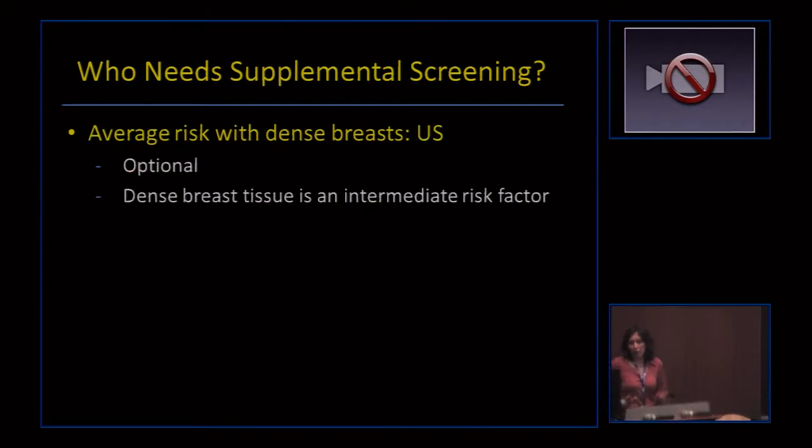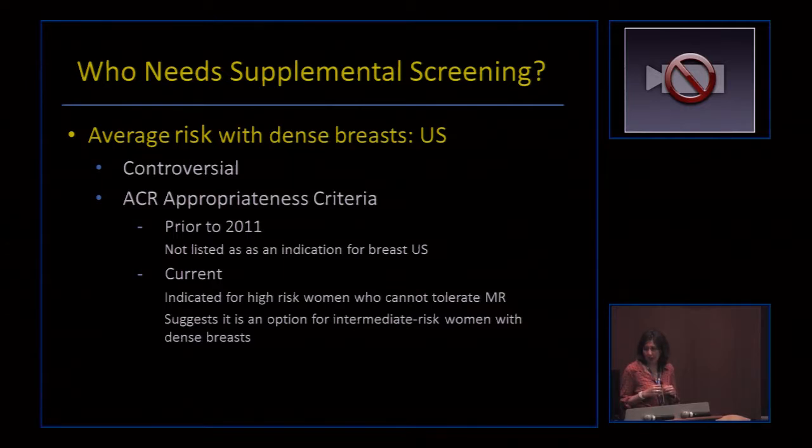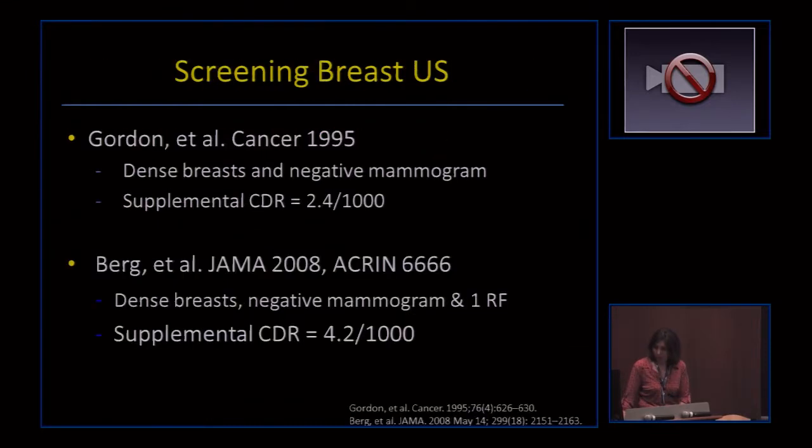As far as ultrasound goes, we use it for average risk women with dense breasts. It is an optional screening tool. I believe the patients should be informed of this and they can make a choice. Dense breasts alone is an intermediate risk factor. It is controversial, and the American College of Radiology prior to 2011 didn't even list ultrasound as an option for screening for breast cancer in their appropriateness criteria. Currently, though, they just say that it's indicated for high-risk women who cannot tolerate MRI and suggest it's an option for intermediate-risk women. Okay, so let's just talk about screening breast ultrasound.